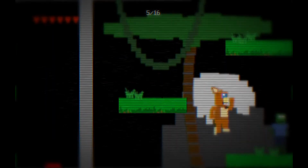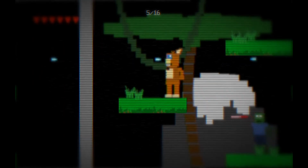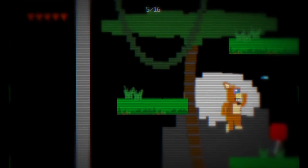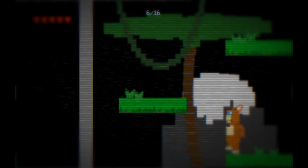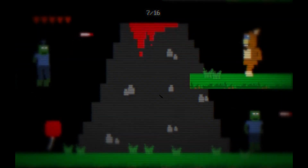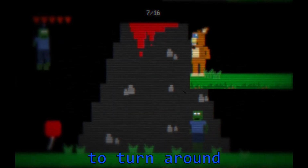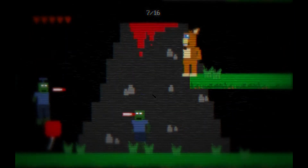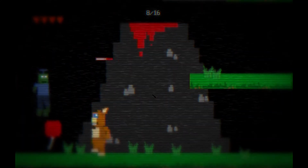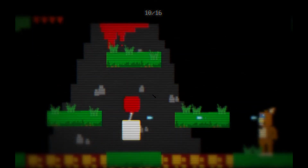Oh. Pew, pew, pew. Oh wait, I can hold it down. Deal with the noise. We're just gonna hold it. No, we're not. That's annoying. And we fall again. Got lucky there. We're gonna wait for this dude at the bottom to turn around. I should go. That was dumb. I'm never doing that ever again. Okay. We're doing kind of better, but not really.